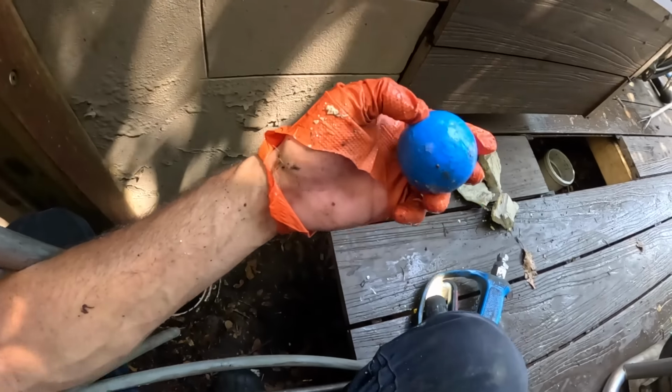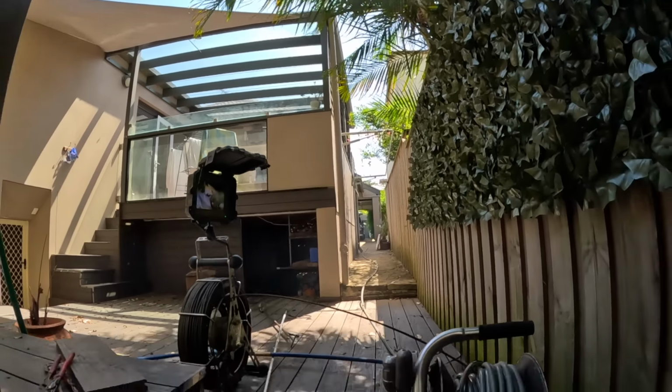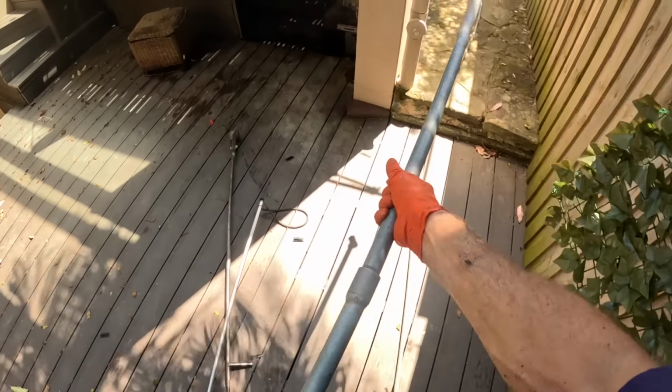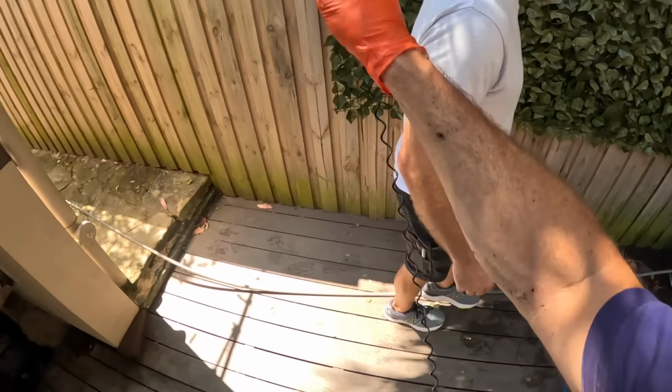Oh, yeah. What a pain. What a pain. It's a neighbor's problem now. Okay. All clear. I got the blue ball out. Oh, well done. I bounced it and it's gone to the neighbours.